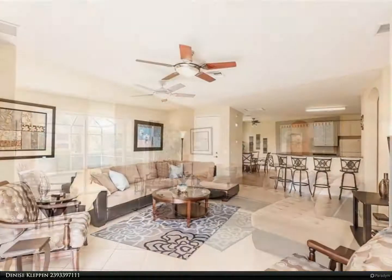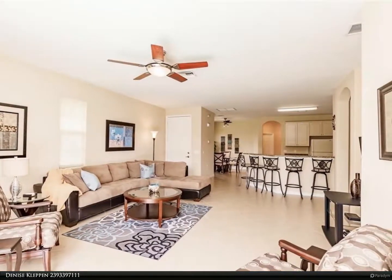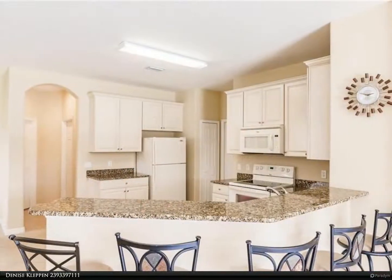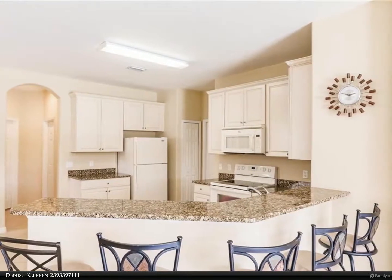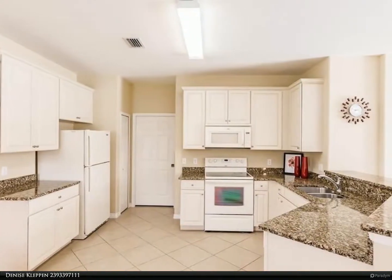Feel pampered with the many upgrades including granite, 42-inch cabinets, and upgraded ceiling fans. This home features all impact windows and doors for your ease and peace of mind. HVAC replaced in 2015. Pelican Preserve is a gated, amenity-rich community that is truly amazing.